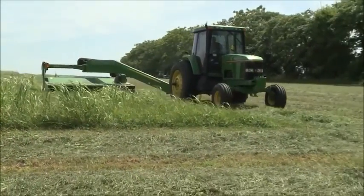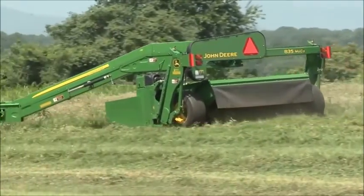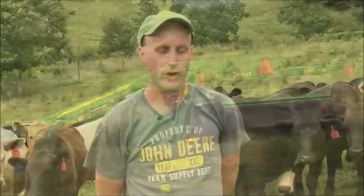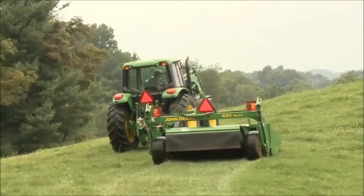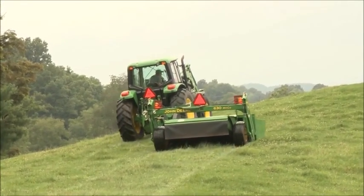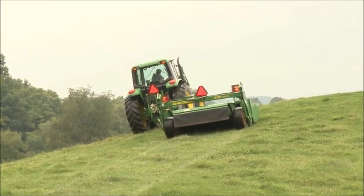Mower conditioners from John Deere get the haying process off to a fast start. The mower conditioner not only cuts the crop, but conditions it for better dry down time. We use our John Deere mower conditioners, the 530 and the 630, primarily to cut hay. We cut about 300 acres of hay every year, twice, and also cut a few things for some other people as well. We use those primarily for cutting the hay. It really helps in dry down, and the conditioners do, and just helps us get through quicker.